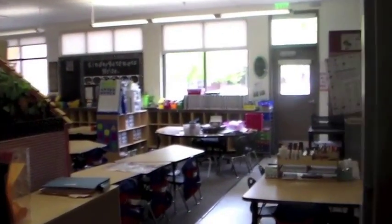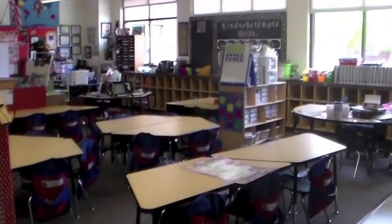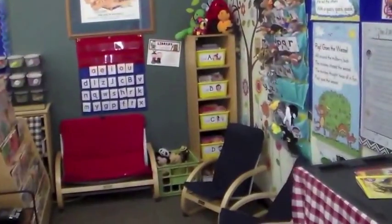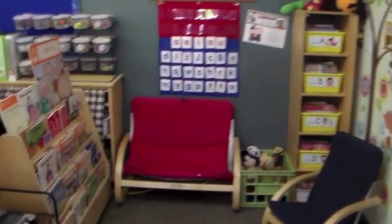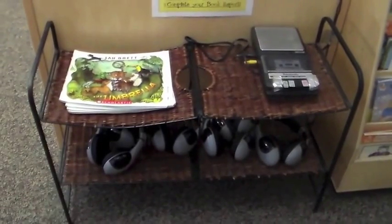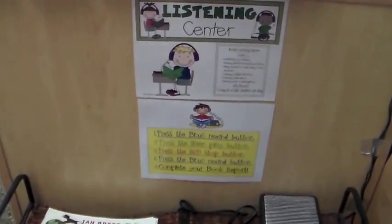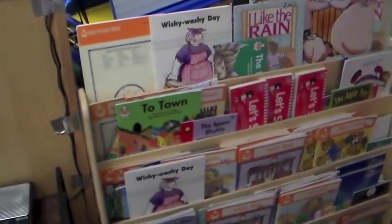We'll just take a walk inside and I want to show you how I've set up my spaces for learning centers. This is the library center in our classroom, and in the library center there's the listening center. I have these wireless headphones I got from Lakeshore that I just love. And there's our listening center rules, and these are books for them to read.